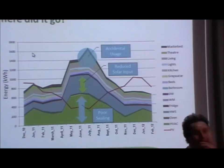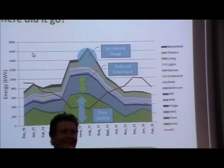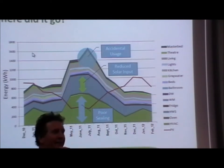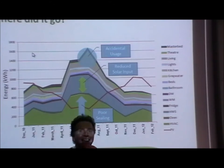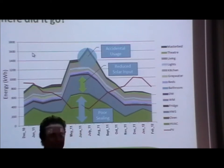It was accidental usage. What happened is the house had, believe it or not, an electric barbecue. Yeah, Christmas in July. They left it on. So it was happily heating up. It was creating a bit of an urban heat island effect.